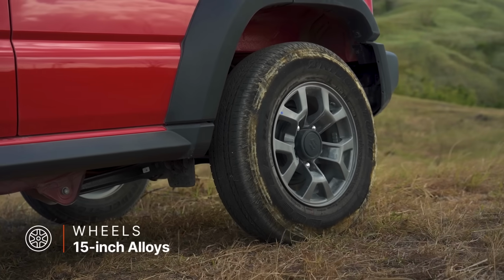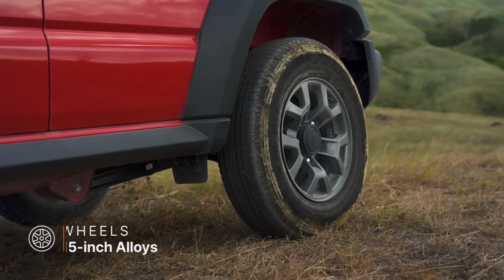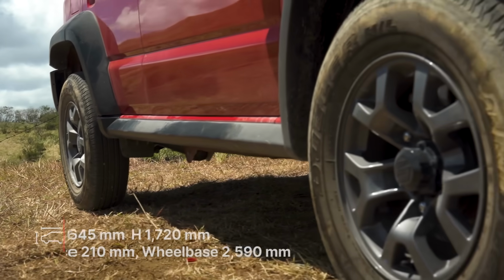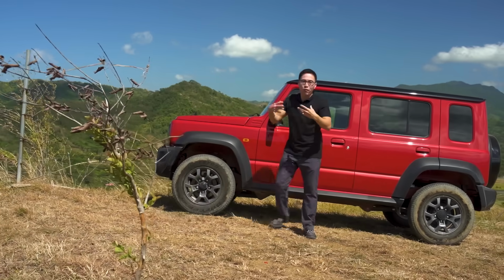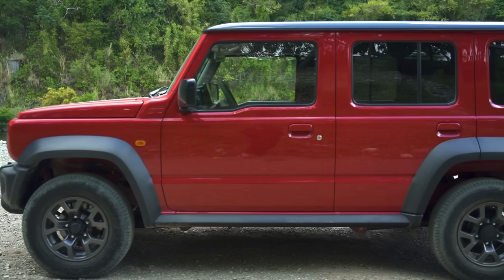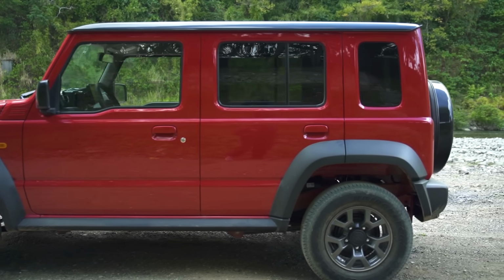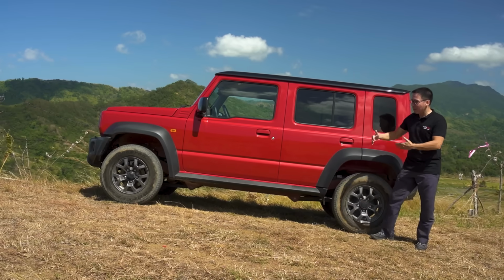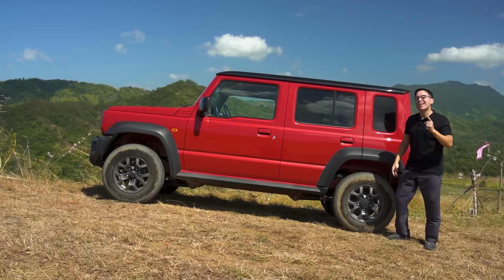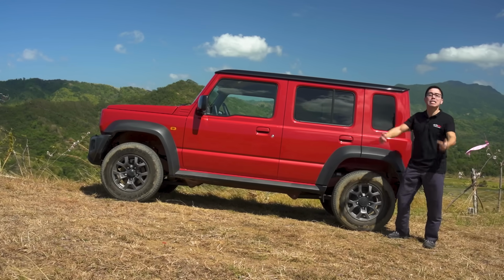Large plastic fenders that house the 15-inch alloys wrapped in 80 series highway terrain tires. And that makes the car sit at 210 millimeters of ground clearance. Down the side is the more obvious changes, where the width and the height are practically the same with the 3-door Jimny. It's the length, obviously. The length of the car is 170 millimeters more, but the wheelbase is where it's staggering, because that is 13 inches longer. Hey man, if 378,000 Philippine pesos gets you 13 inches in height, sign me up.